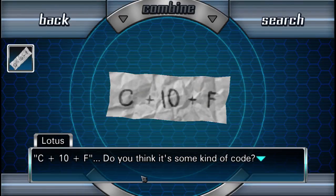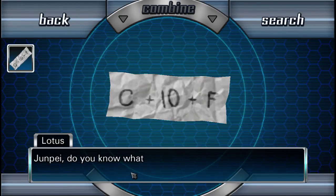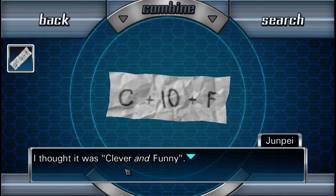C plus 10 plus F. Do you think it's some sort of code? Damn, now they're just screwing around. Junpei, do you know what C and F stands for? You think it means corporate finance? God damn. I thought it was clever and funny. Junpei, I think you need a date with the grill in front of you. I bet I can introduce you to the grill real well. Just give me a moment.